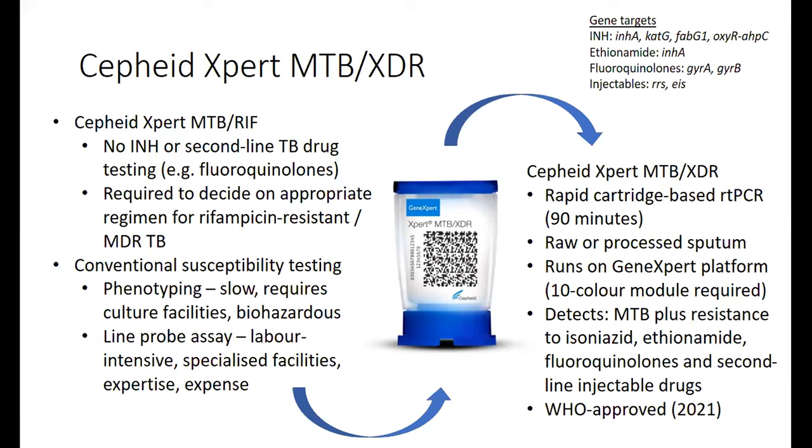So this led Cepheid to develop the Xpert MTB XDR assay. Like the MTB RIF and Ultra assay, this is a rapid cartridge-based real-time PCR with results in 90 minutes. It can be done on raw or processed sputum and run on the same GeneXpert platform. However, an updated 10-color module is required. And this assay detects MTB as well as resistance to isoniazid, ethionamide, the fluoroquinolones, and second-line injectable drugs. And the gene targets are listed in the top right of the slide. The assay was endorsed via a WHO rapid communication in 2021.